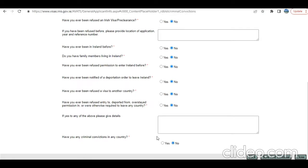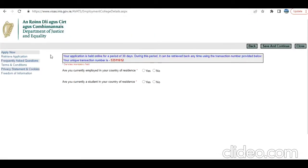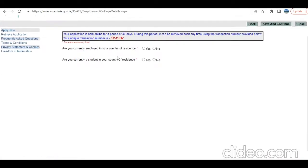So now I'm going to save, and I have provided some sample information, but this is passport details. If you select no first, they are going to ask you more details once you fill. If you select yes, they won't ask you more. Anyway, I'm just going to put some sample. Are you employed in your country of residence? I select yes, so they are going to ask you the employer details, of course. And same thing for student: if I select yes, they are going to ask the details.